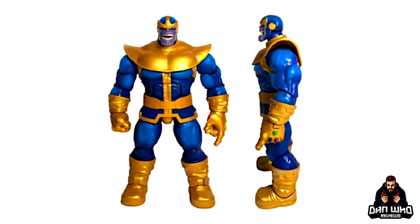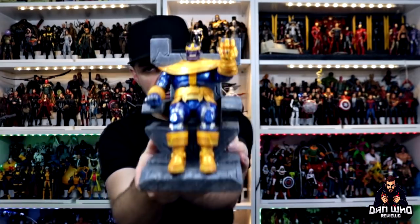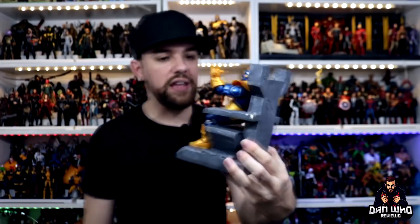Now Hasbro are giving us a Deluxe Thanos with a more accurate body type to represent him in the original Infinity Gauntlet, which is celebrating an anniversary in 2021. So they're giving us an updated Thanos. So this guy is unfortunately going to have to move, and I'm going to have to put that new one in this throne in his place.